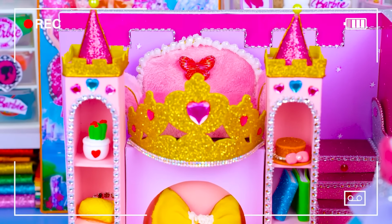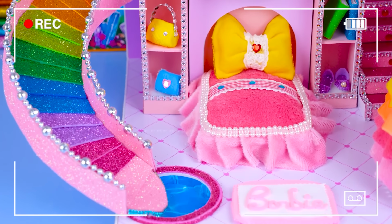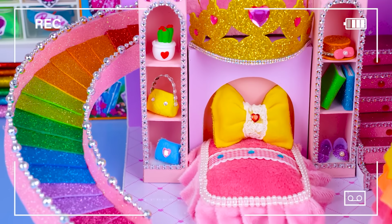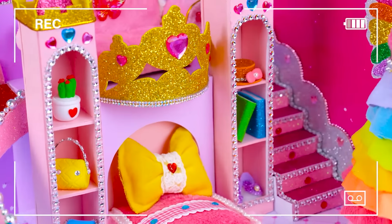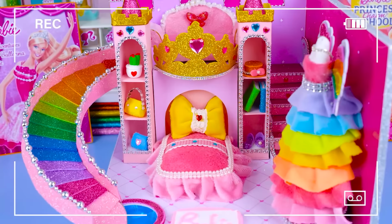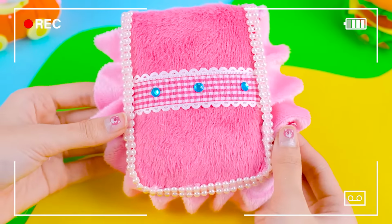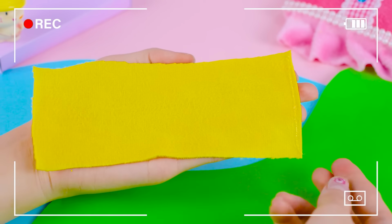Add a railing for safety. Wow, the room is complete now. How do you feel about Barbie Princess's room? Let me know right away. Don't forget a bedside table with a beautiful yellow bow.